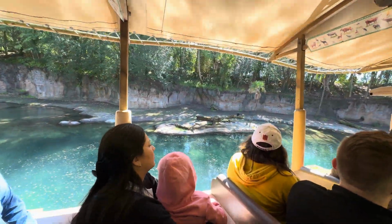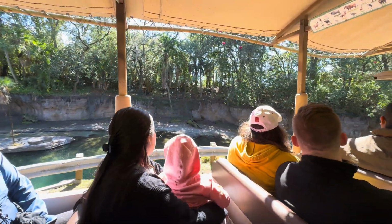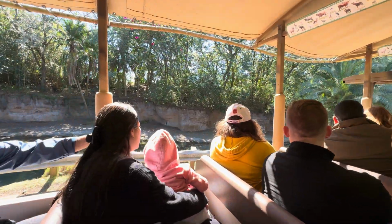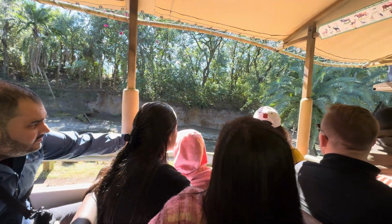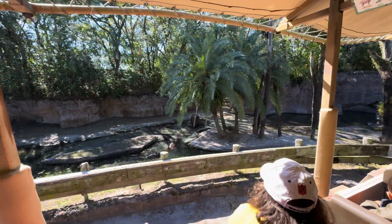Looks like we're actually going to see one on land up here, over on our left. Woo, and one coming out of the water. Now, hippos do spend a good majority of their day in the water, though they can't swim. They actually prefer to walk or run in the water.